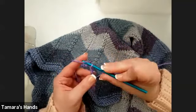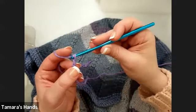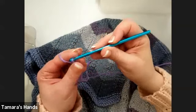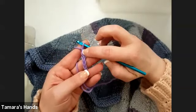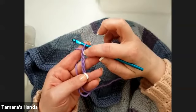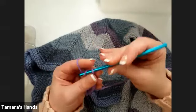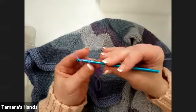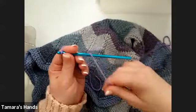Then I'm going to do just a long chain. Chaining is just yarn over and pull a loop through. Yarn over and pull a loop through. Yarn over and pull a loop through. And it makes this long chain. You can see the top there looks like a knit stitch. It also looks like that surface crochet we've been doing. I'd want to do a pretty long one, because you can adjust it after the fact, but I'm just going to do a little one here for now.